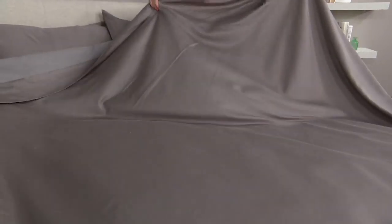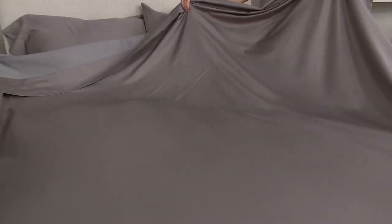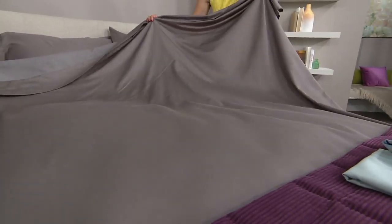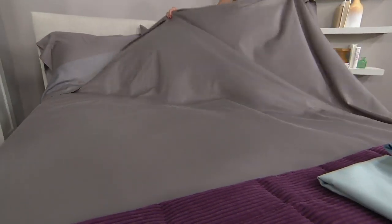That means that we understand that you're likely to have, or possibly have, a deeper profile mattress. You might have a pillow topper, and you know that you're going to need a fitted sheet that has the depth to cover your mattress nicely. That's going to be no problem. These are easily going to cover any of those mattress toppers or deeper profile mattresses.